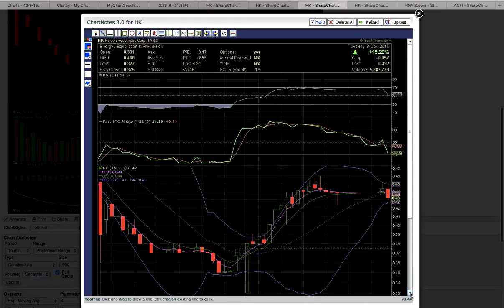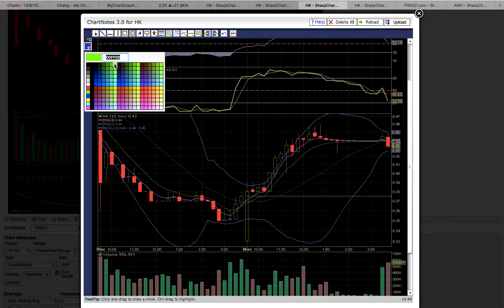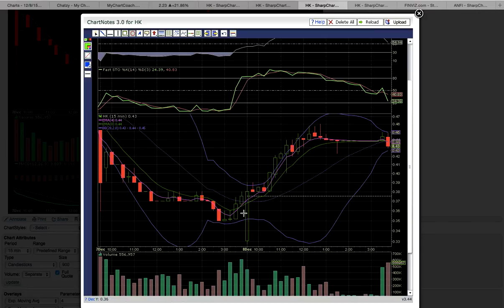The next chart is a 15-minute chart, and each candle on this chart represents 15 minutes of trading as opposed to 1 day of trading. This is a 2-day chart, and what this is showing is the break above the middle Bollinger Band. Let's see here. This candle right here, this was the bull flag.